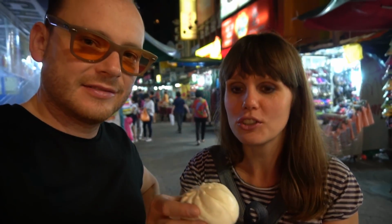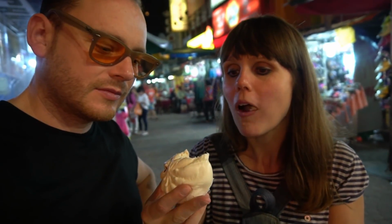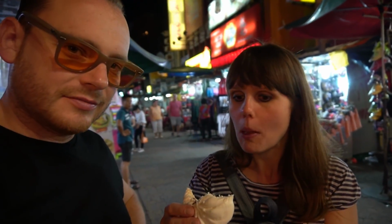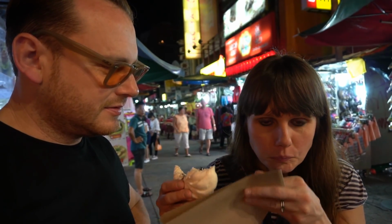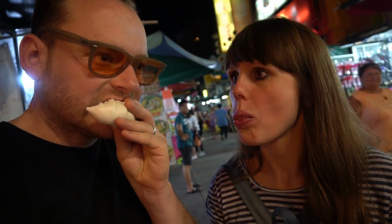Okay, so this is a red bean, we haven't tried a red bean. No, we've been dying to try one of these. Go for it. What's it like? Sweet. Very sweet. It's almost like just sugar in a bun to me. Is it? I want you to try and see what you think. Oh, that's lovely, really light and pillowy. I don't get a massive bean flavour, it's just ever so sweet to me.